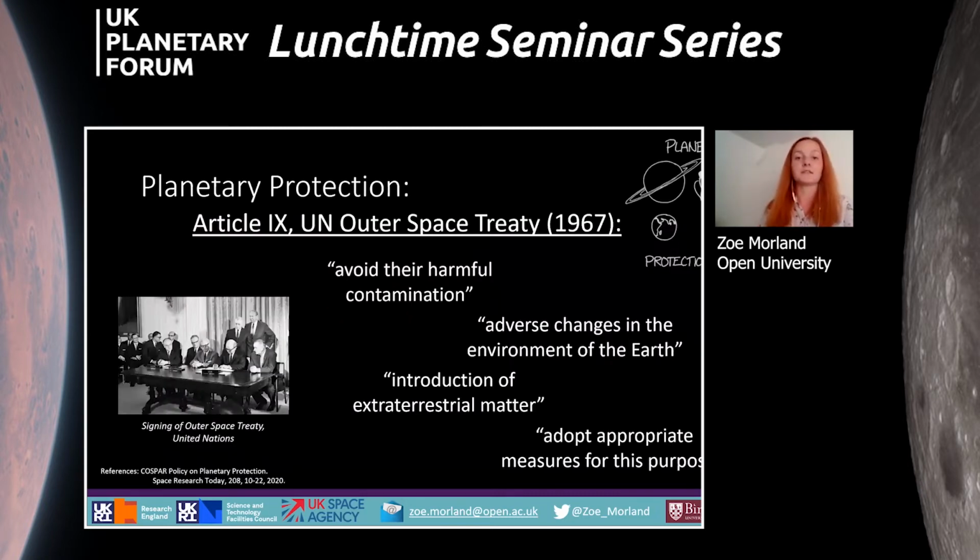This is of interest because of planetary protection, which is an internationally agreed practice defined by Article 9 of the UN Outer Space Treaty, which states that parties to the treaty shall pursue studies of outer space, including the moon and other celestial bodies, and conduct exploration of them so as to avoid harmful contamination and also adverse changes in the environment of Earth resulting from the introduction of extraterrestrial matter, and where necessary shall adopt appropriate measures for this purpose.